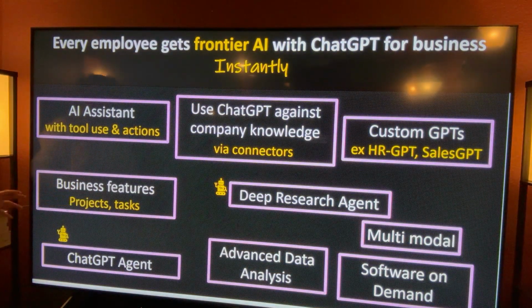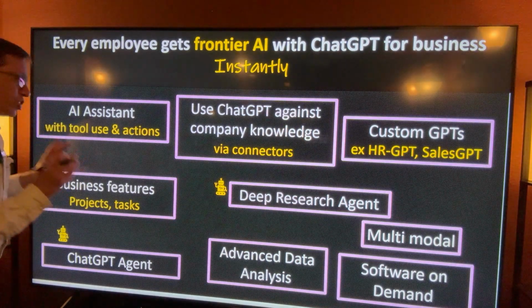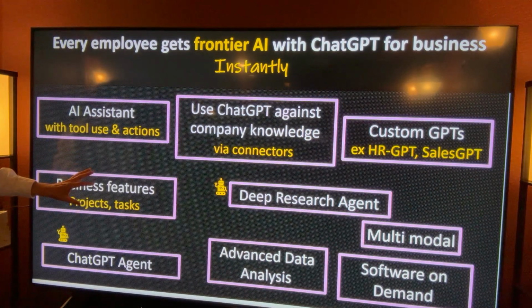ChatGPT for business comes with many business features. So now you can do AI project management. This is very powerful again.